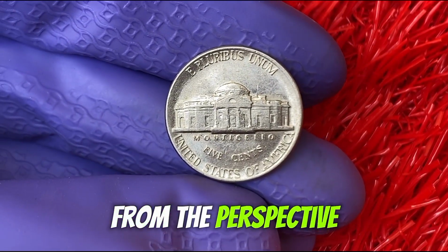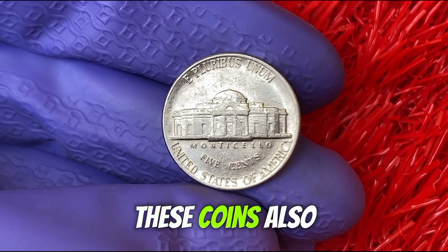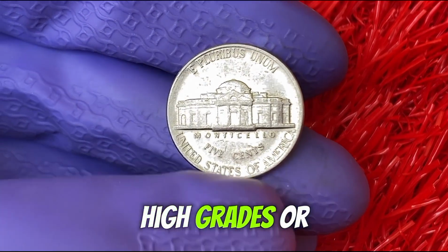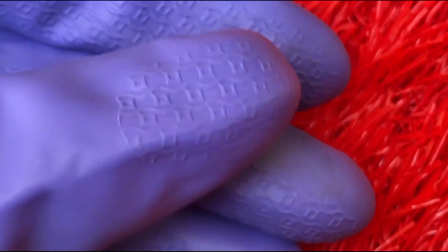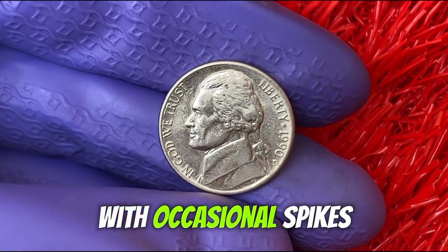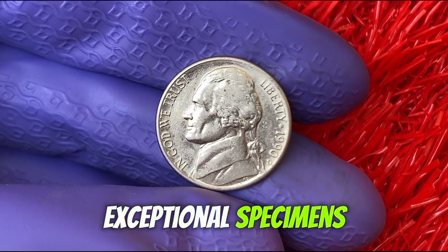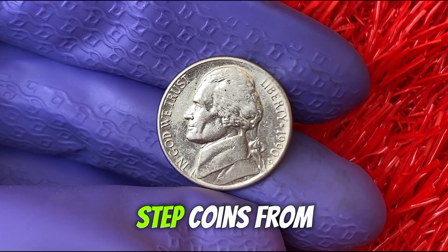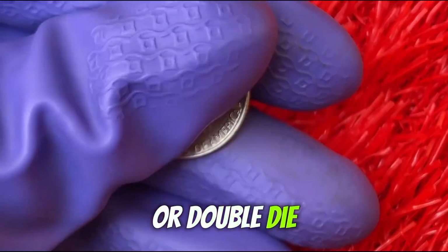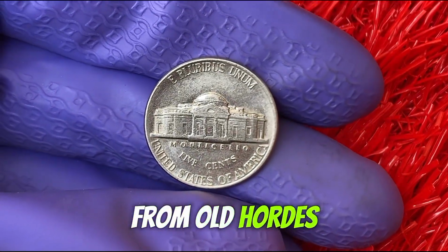From the perspective of long-term investment, these coins also hold potential, particularly in ultra-high grades or unique error types. The market for Jefferson Nickels has remained relatively stable, with occasional spikes in value for exceptional specimens, such as full-step coins from notoriously weak years, or double-die errors that surface from old hoards.